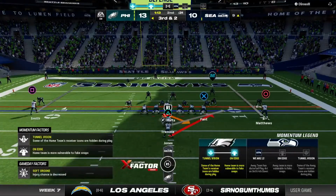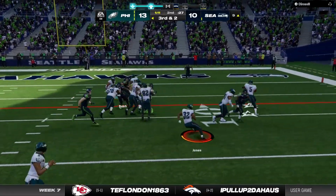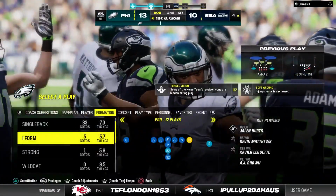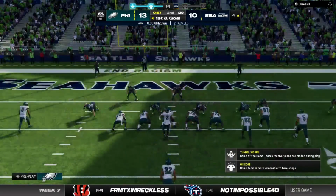They're trying to keep the drive going. This will be play number 8. It's 3rd and 2. Running right, Jones. And he's able to pick up the first before he's brought down inside the 5 at the 4. Gives him the third down conversion, 5 yards on the play.